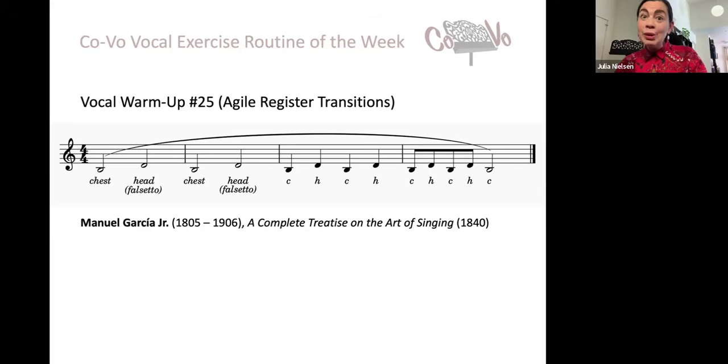If you're feeling some yodeling, again, that's the whole purpose. But the more you can control and regulate your air pressure, the smoother the changes become. This is as high as we're going to go.